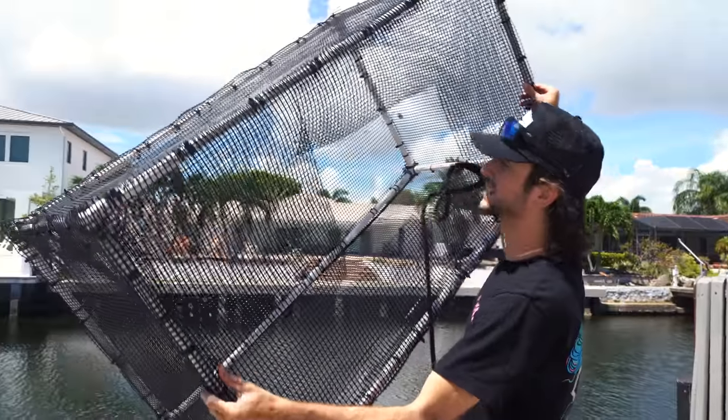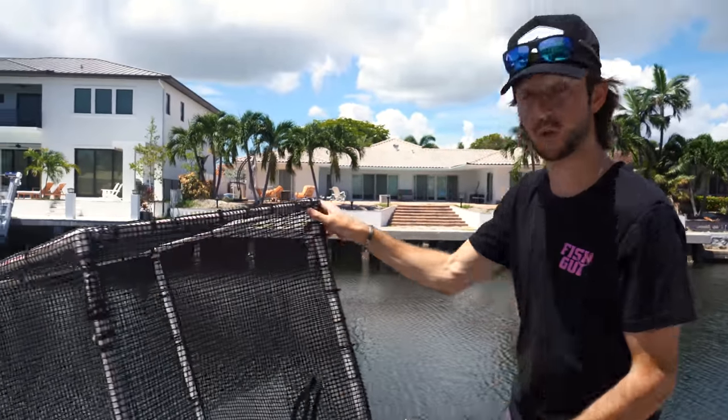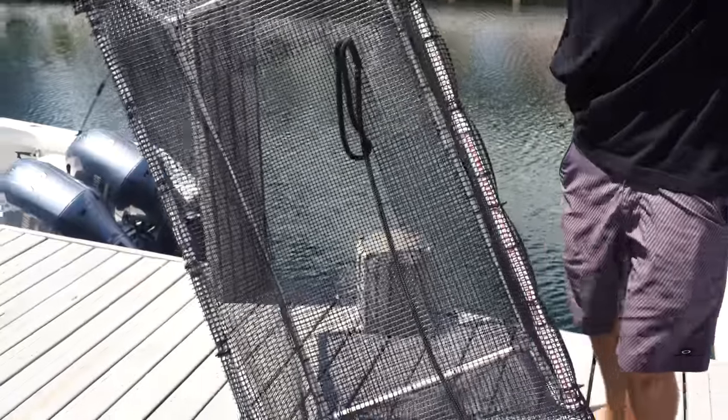Take a look at the size of this trap. I mean, this thing is a hefty size and I think it's gonna hold a lot of fish. It's got a lot of holes to allow the scent to go in and out of. I really don't think it's gonna take much now that we already have all of that bait over there.